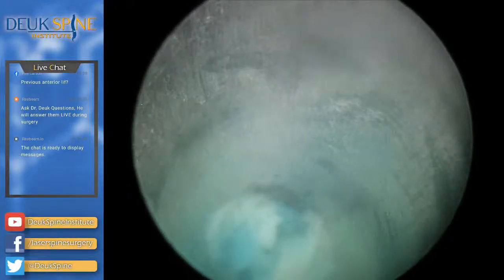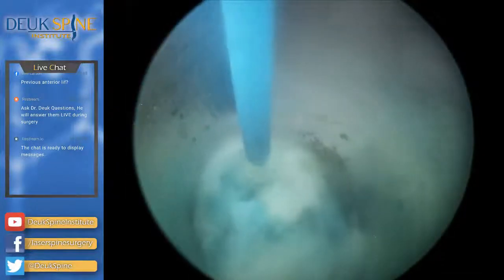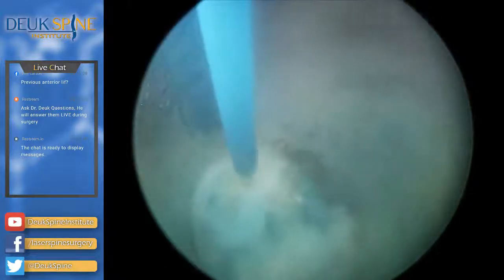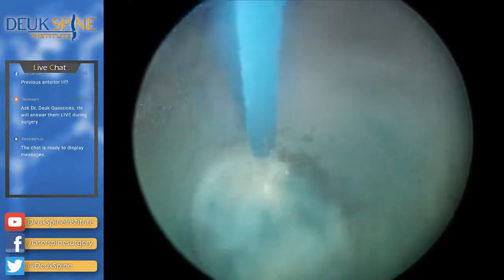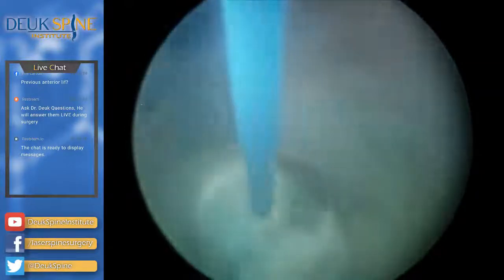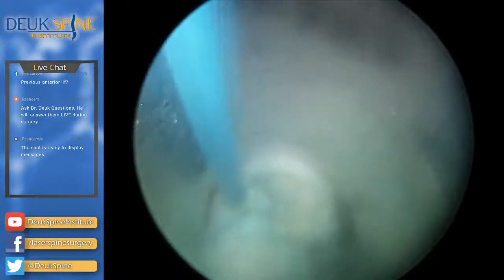The swelling will go down over time. Again, he's moving a little bit. I'm okay with it as long as you're okay with it. And the swelling will go down and the pain is going to abate, and the disc will heal. But it can't heal as long as the cause of inflammation is still there. And that's what I'm removing right now. So I hope that makes sense to everybody.